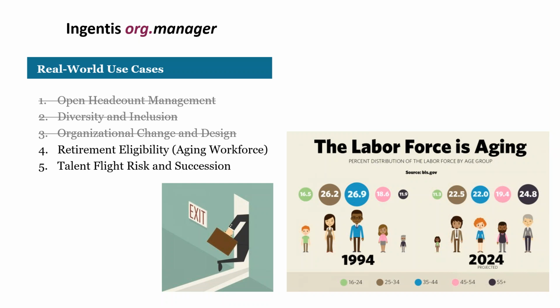But for today, we're going to do a deeper dive on managing the aging workforce, which we like to call retirement eligibility, as tracking that is the key metric that comes out of that as far as the aging workforce. And then, as I mentioned previously, visualizing talent, in this case, talent flight risk specifically, and succession. So those are the 2 we're really going to focus on.